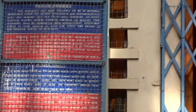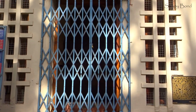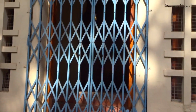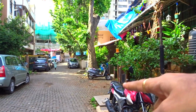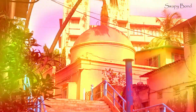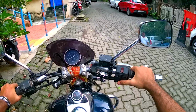So this is a nationally protected monument, and it lies right here next to the elevated corridor. There is also one more temple on top over there. So we were right there, and now we have come to this side. I hope you liked what you saw right here.